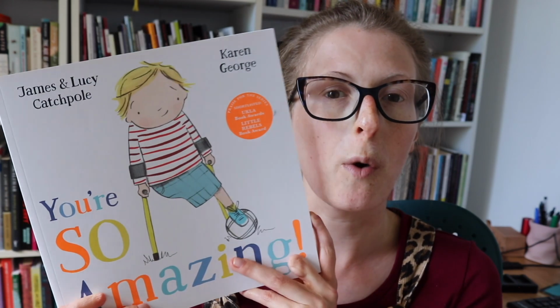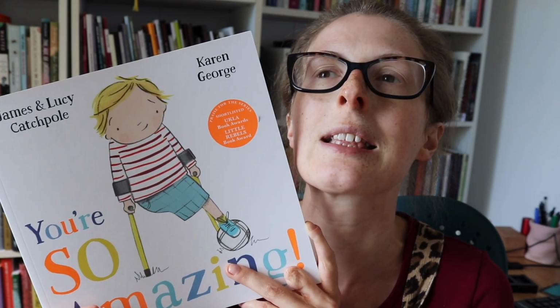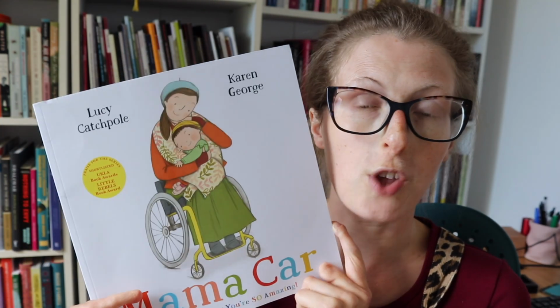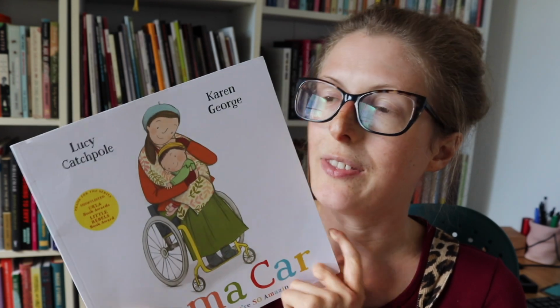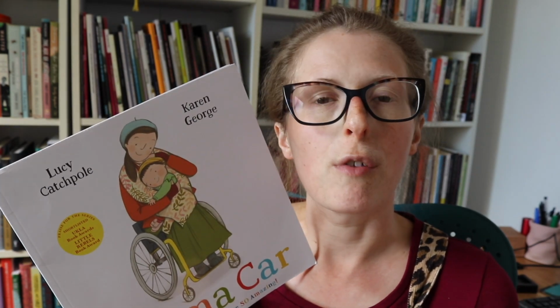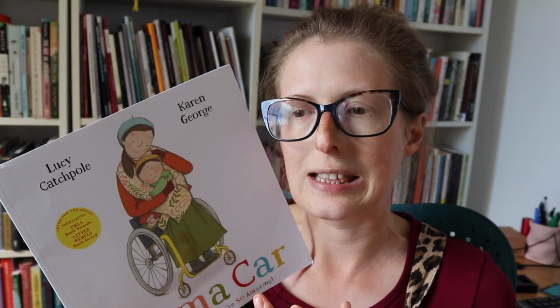And then we also have You're So Amazing, which is the follow-on, which is Joe getting fed up of people telling him that he's so amazing simply for existing as a disabled person. And then Lucy Catchpole wrote this book, which is called Mamacar, also illustrated by Karen George. And this is about the power and the coziness of her wheelchair, and it celebrates mobility aids and accessibility, and I just think is the loveliest.